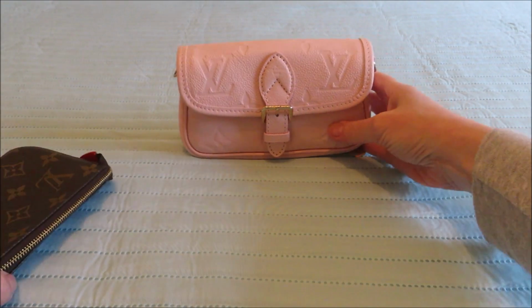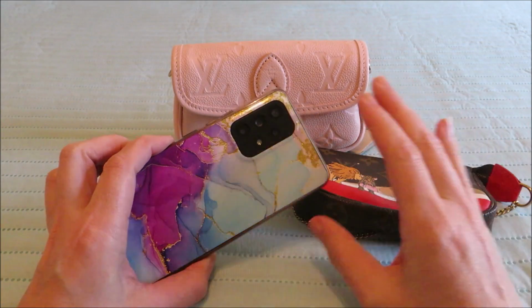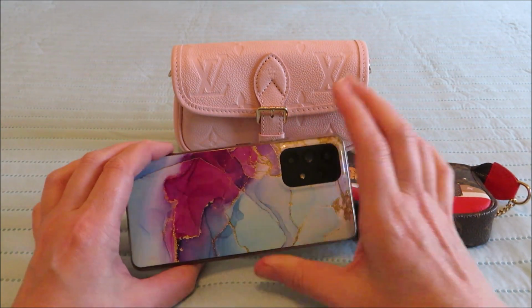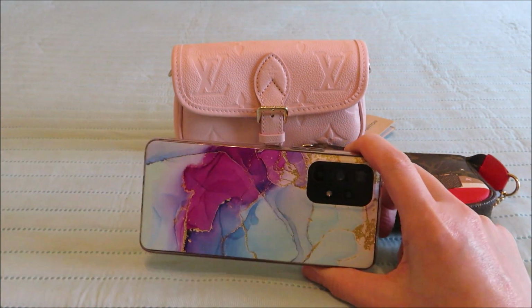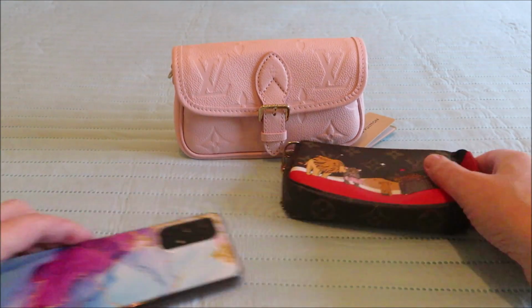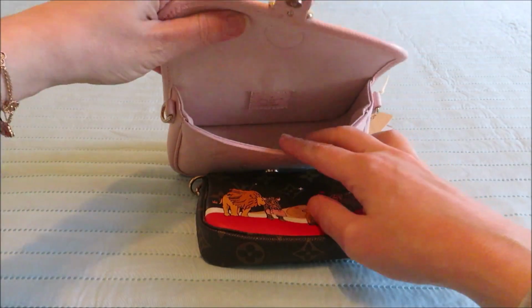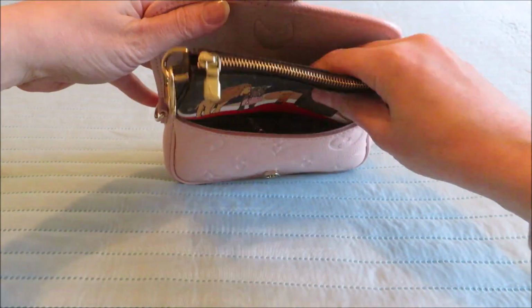Okay, so I just pulled out 3 items. I pulled out my mini pochette, my phone. It's not an Apple phone. I believe it's, I can't even remember, Samsung, and it's 6.5 inches, so a 6.5 inch phone, and my key fob, which has quite a lot of keys on it. So let's just see if any of these 3 make it in there. It looks like the mini pochette will not, but just so you get an idea of sizing.